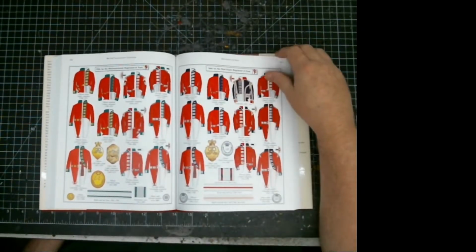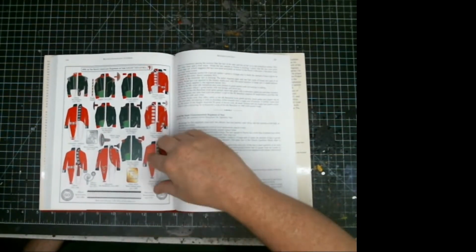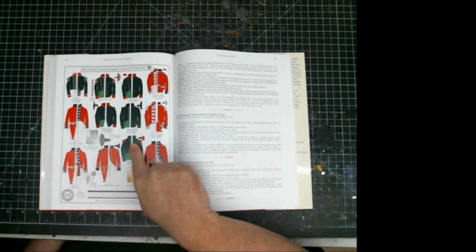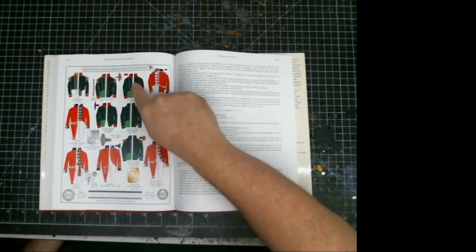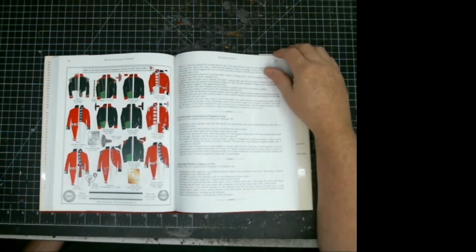And this goes through. Here's the 60th, the 5th Battalion, 6th Battalion were the green, while the rest of the battalions were red. So it gives a nice breakdown of colors and lace materials.